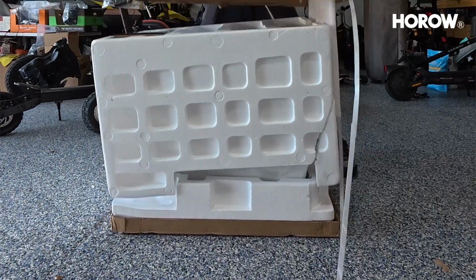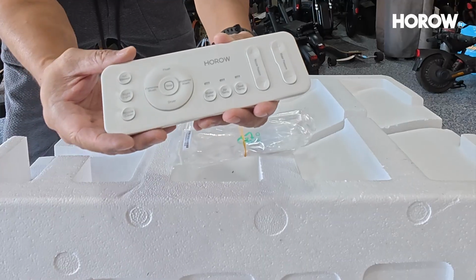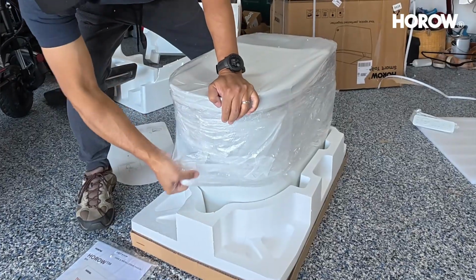This is the HOROW T38 Smart Toilet. It's a high-end, feature-packed, futuristic toilet that redefines comfort, cleanliness, and convenience, and it's at a very affordable price. Let's talk about the design and build quality.